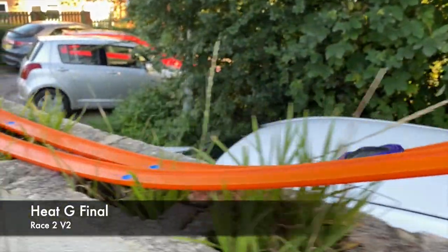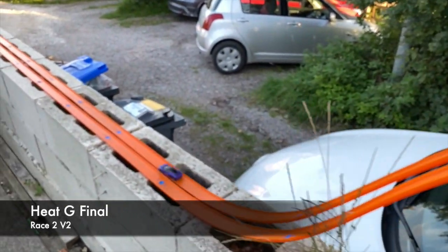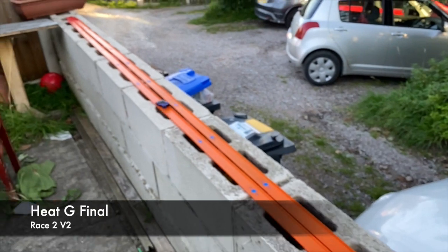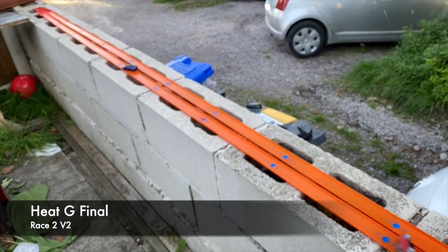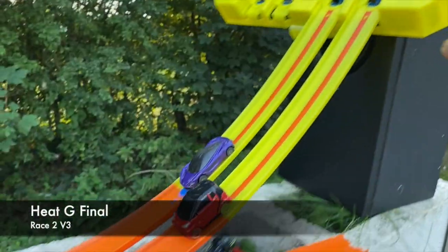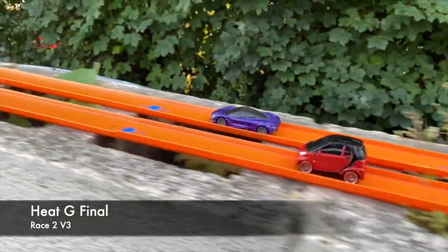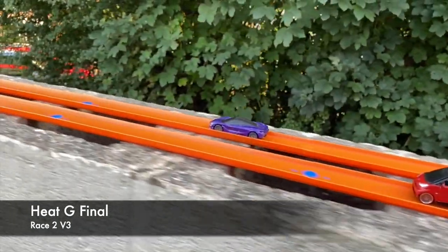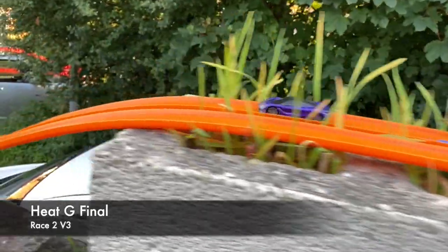But the McLaren's out in front every time, no matter who he's raced against. The only time he struggled was against the BMW. But he's landed, he's on the wrong side. Where's Lil? There's Lil. Oh, she's done it again. Off again. On now with race 2 still, version 3. All he needs is to land one. That's all he's got to do.